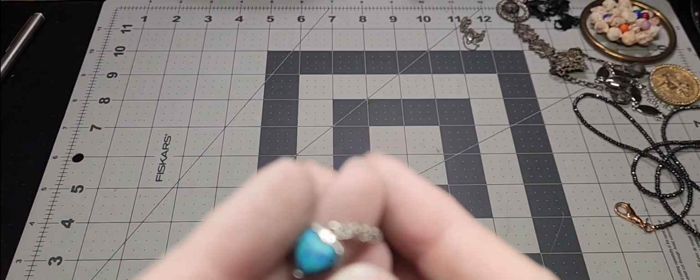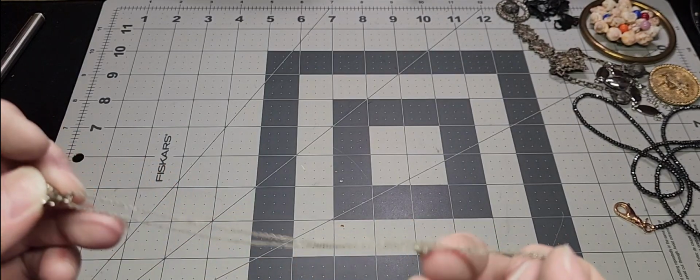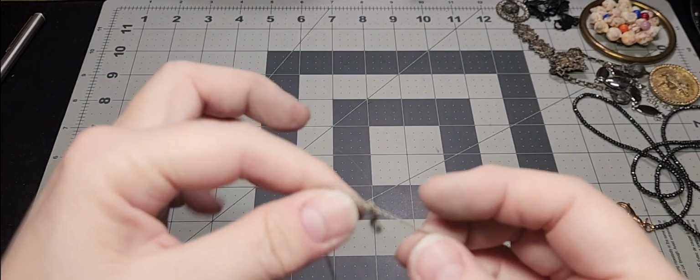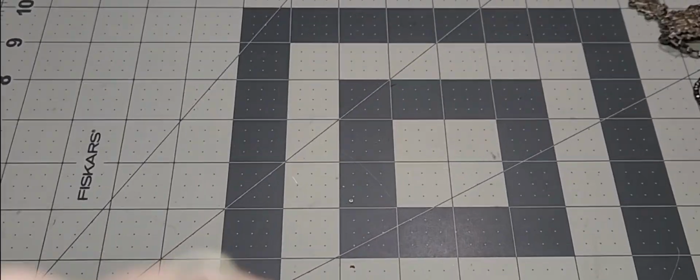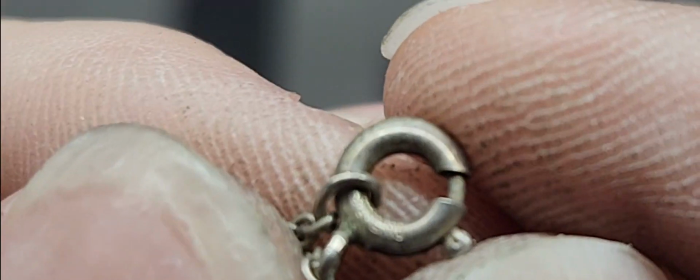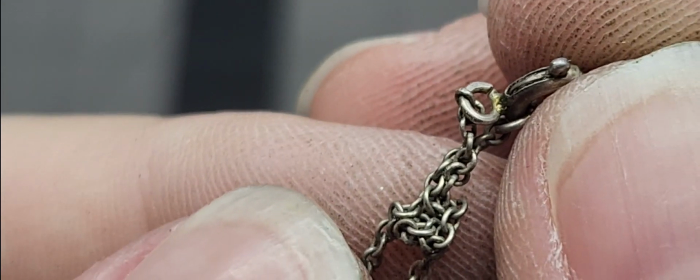So this little necklace, it's got a lot of wear to the acrylic face, so it's going to be craft. This little chain, which still has a knot in it. Okay, these glasses I bought are working out really well. So this does say that it is sterling, at least for the clasp. Don't know about the chain. There's no maker's mark.